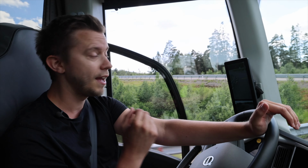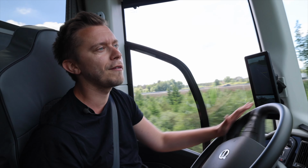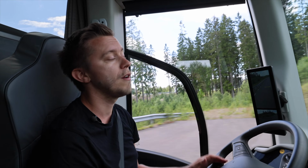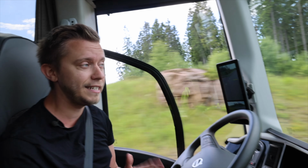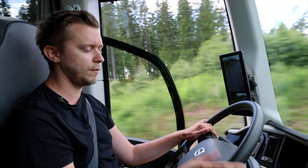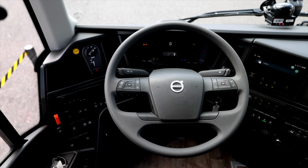Also, the levers here on the bus are brand new, and that is something new to get used to when you have been driving Volvo ever since, because Volvo had the same dashboard for more than 15 years. The same analog display and everything was like you know it, but now it's new, but it's still the same good driving feeling I can feel.